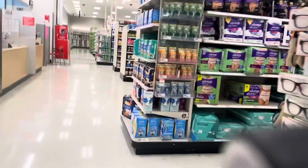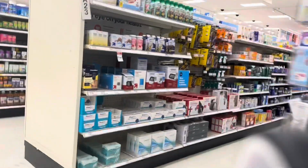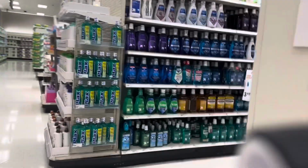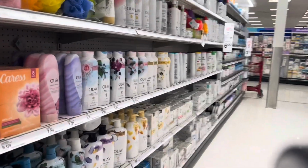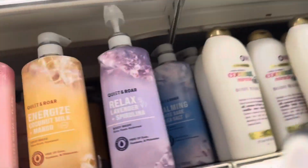Excuse me. They keep moving them around. So I think I'm on the body wash aisle. I drive all over to different stores when I show y'all stuff. So there it is. There it is.